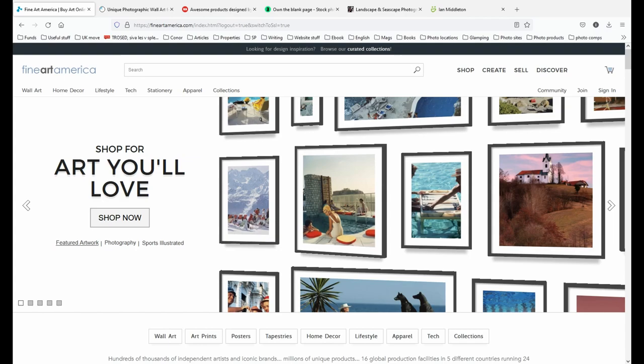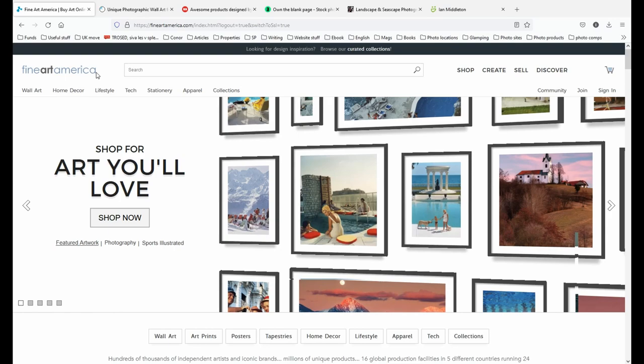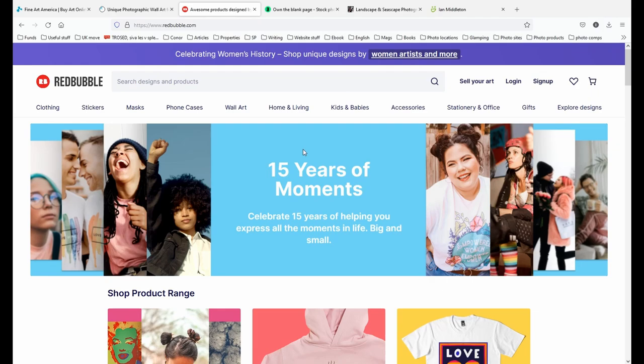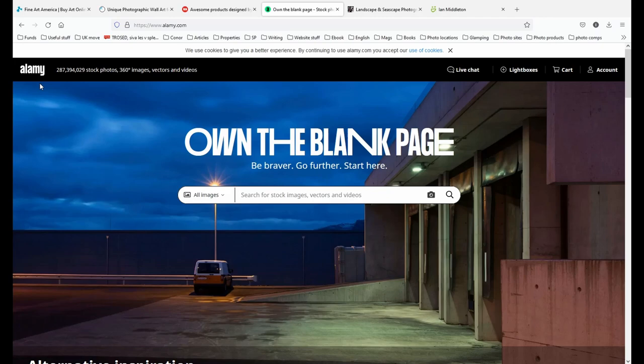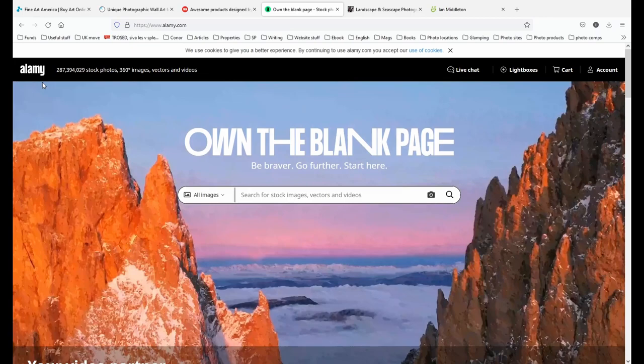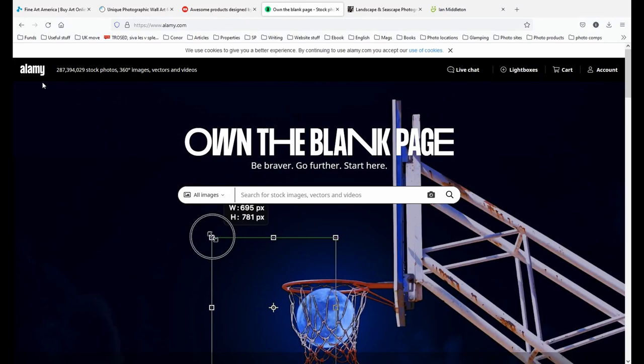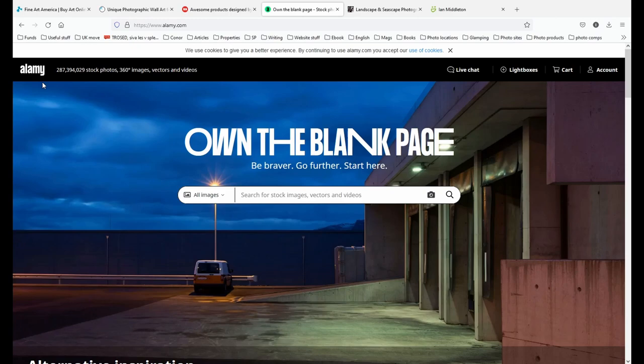I've got several, actually quite a few, but the main ones I focus on are Fine Art America, Photo4Me, which is in the UK, and Redbubble, which is based in Australia, I believe. Then there's Alamy. When it comes to stock, the only place I sell stock is on Alamy. It's, I'd say, the best of a bad bunch. They're all pretty bad, but Alamy is probably the one that will give you the best income. They give you 50% commission, and for the most part, their images sell at a fairly good price.